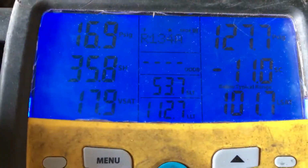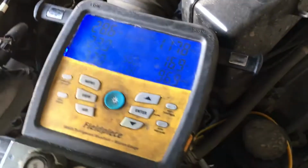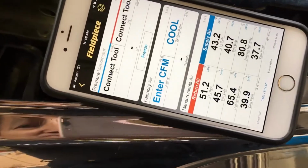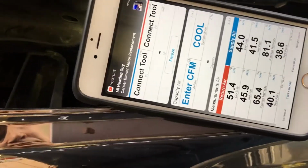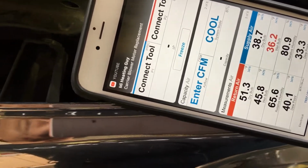We have a completely full, factory full system. Still looking for the leak. Was not able to identify a leak or anything like that. But we'll find out the rest of it. Eventually I'll find the leak. And we're getting down to 38 degrees, the cycling on and off. Dash temperature 38 degrees. So I'll finish and wrap this one up.